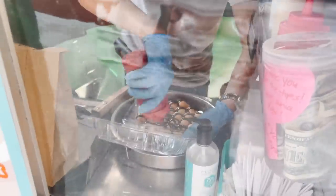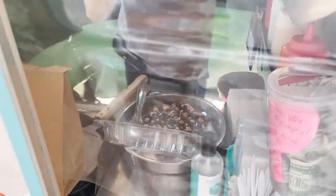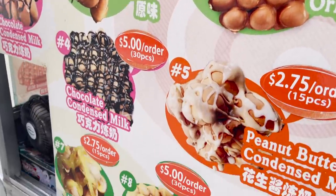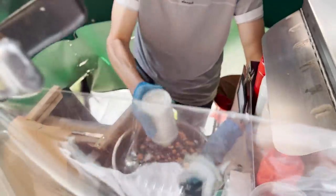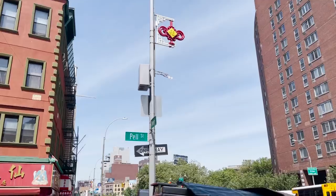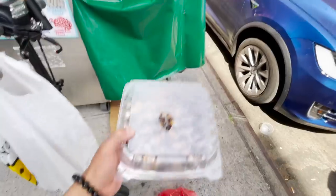My man is gonna be able to put coconut and chocolate on the gai dan zai. Okay, this is a Hong Kong favorite, the egg waffle. It does come from Hong Kong, just so you guys know. But this is another cheapie. This is only gonna be $5. Toy Saw Man making gai dan zai over on Bowery and Pell. Let's get it.